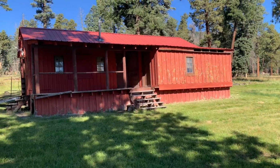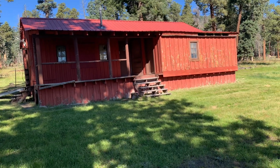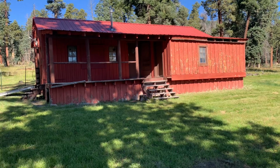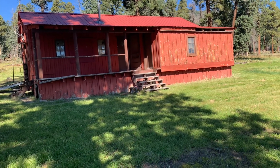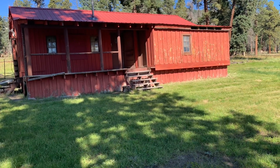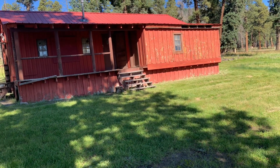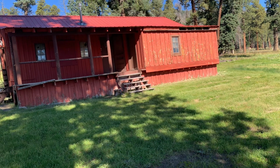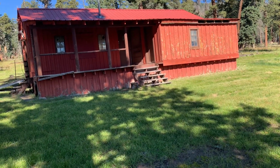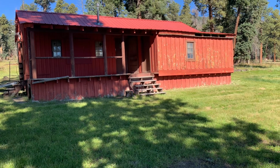We got 2 cabins left on the tour. This one is known as the Red Office, built in 1951. Used to house 2 employees of the Bond family who owned the ranch at that time, Ruby and Robert Houlihan. Robert was a driver. Ruby was the caretaker for the Bond's children.